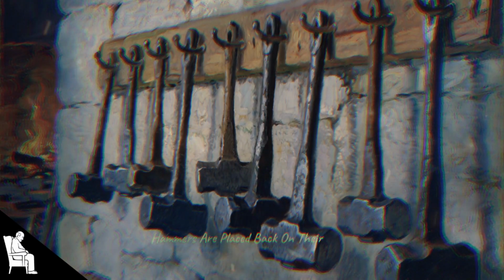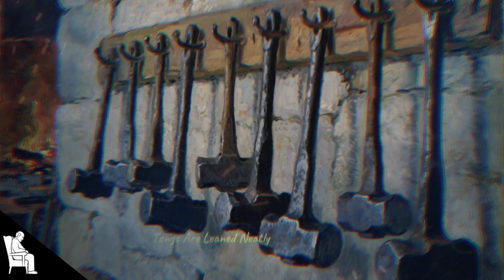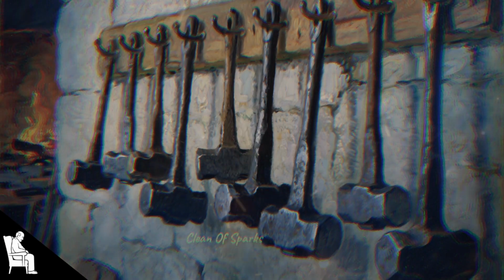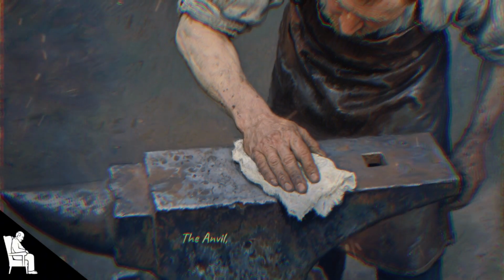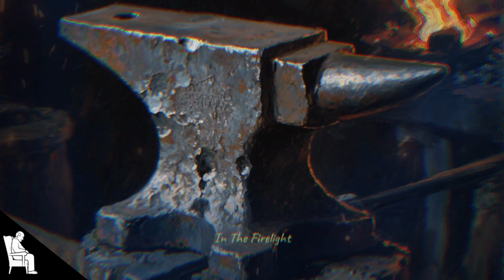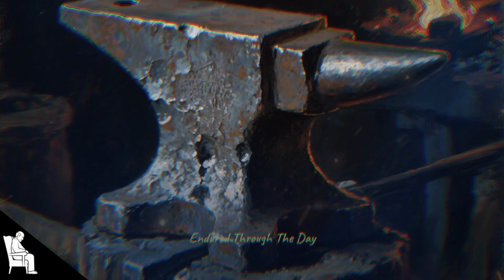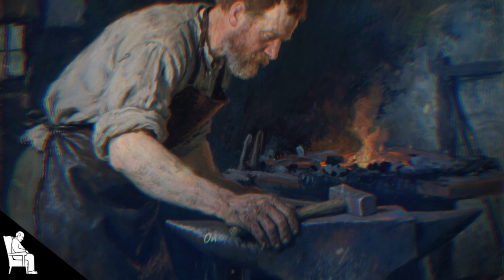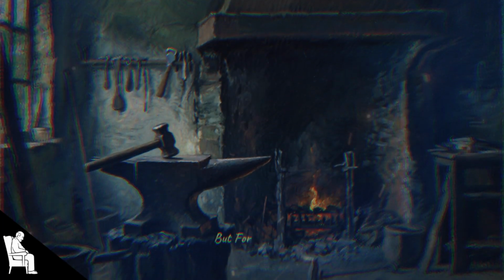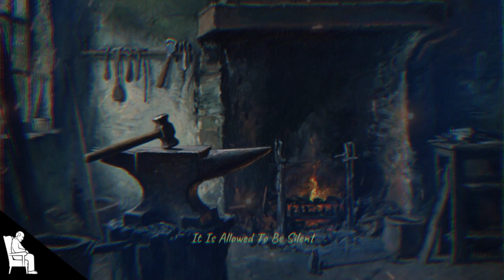Hammers are placed back on their hooks, tongs are leaned neatly along the bench, and the grinding stone is brushed clean of sparks and filings. The anvil, scarred and pitted, receives a final wipe of cloth. Its surface shines faintly in the firelight, a quiet reminder of all the blows it has endured through the day. The blacksmith rests his hand on it for a moment, as if acknowledging its partnership. Tomorrow the strikes will begin again, but for tonight it is allowed to be silent.